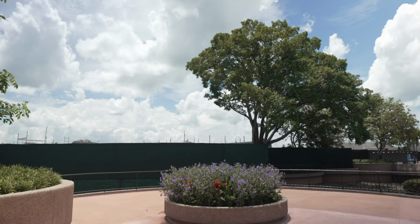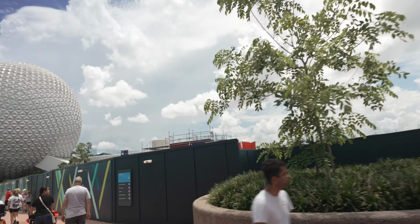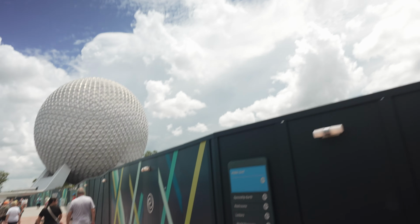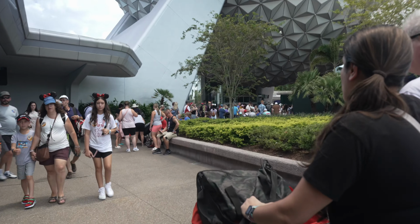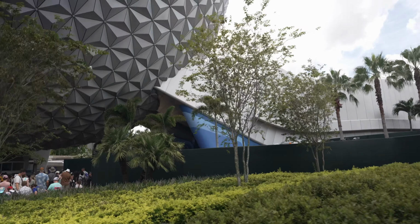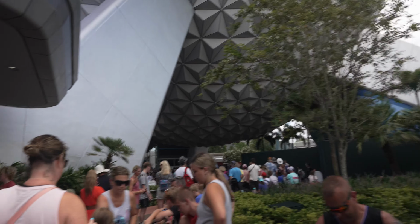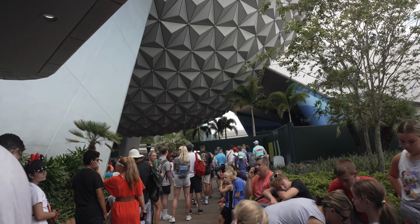You can kind of see coming over the top of some of these scrims, there's some rock work going up and some scaffolding. So they're hard at work back there. Let's jump on the monorail and see if we can get a better view of it. Looks like the line for Spaceship Earth might be backed all the way up over to the restrooms here. And they've got some new construction barriers up just to the right of Spaceship Earth, which is kind of forcing everybody this way. Not the best design, but I guess they're working with limited space at the moment.